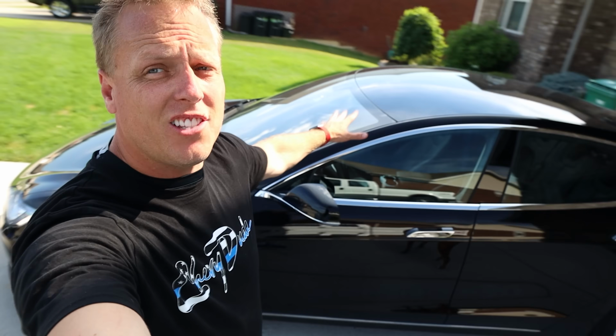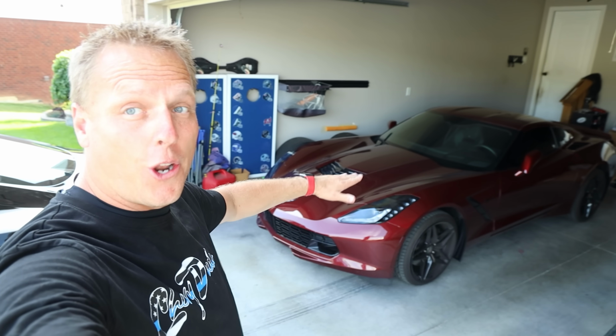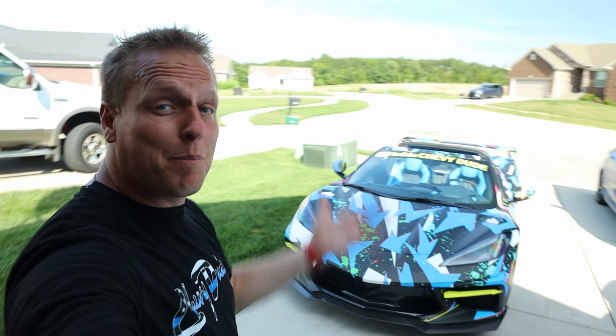Again, if I didn't say it, this is a 2013. This technology has been out for an extremely long time. We haven't had to worry about it on these cars. The hood opens like this. You could drive 200 miles an hour with the hood open and it's not gonna affect anything. It's not gonna pop up. So this is new for Corvette owners. I get it, I'm sympathetic to it.